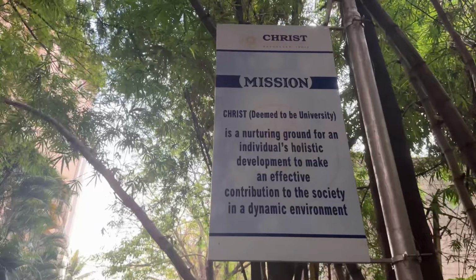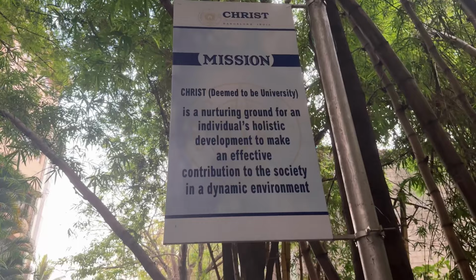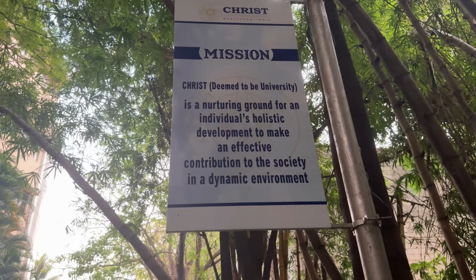This is the mission of Christ, okay, guys? Read it, please. Christ is a nurturing ground for an individual's holistic development to make an effective contribution to society in a dynamic environment. Okay.